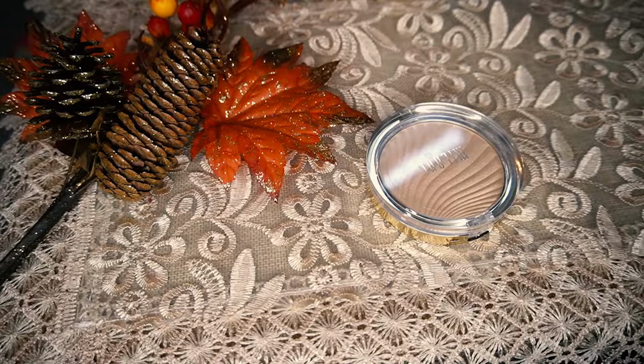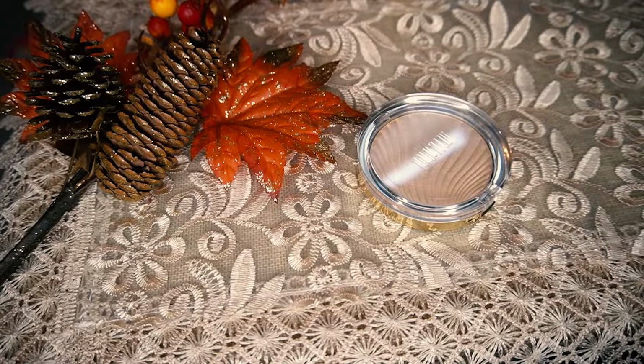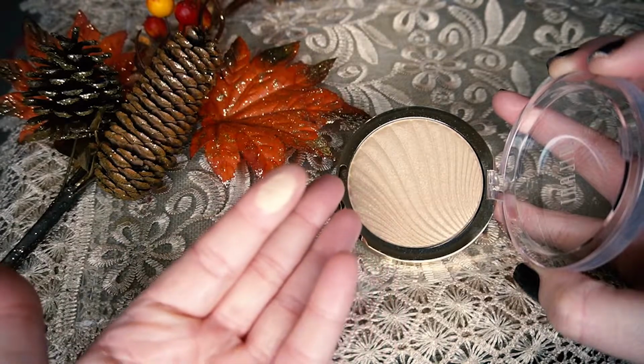This is in Strobe Light, and then this one is, oh, excuse me. Strobe Light's the name of the highlighter. This is Summer Glow. This is Afterglow. They're beautiful. I'm going to keep them. I love Milani's highlighters. Do you see how many of these great highlighters are drugstore? A lot of them. A lot of them.